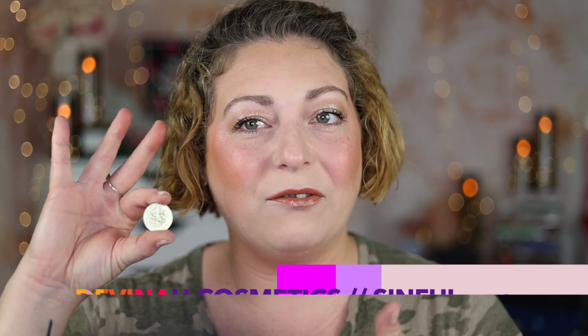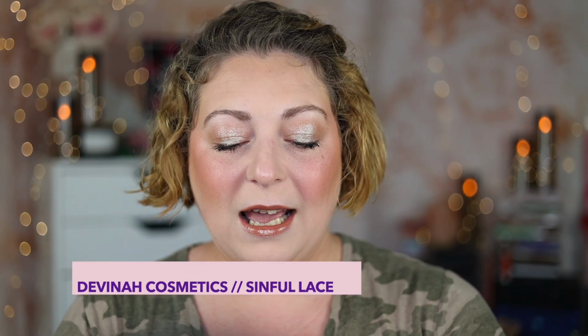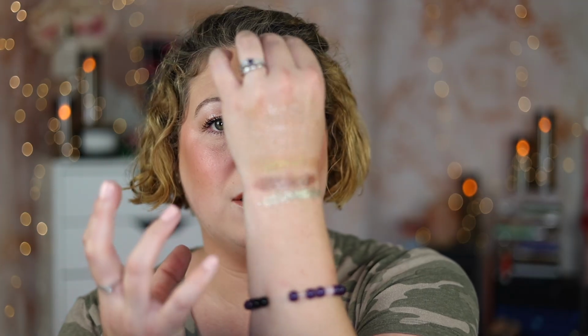Another shade from the Decadent Desires collection is Sinful Lace from Divina, and this one has almost a yellow base to it. Again, this could go on super opaque, or if you just pat this on the eye, this can also go on super glittery and super beautiful. You can see this has more of a silver undertone to it, but look how glittery and sparkly this all is. My arm's gonna be covered in sparkles.